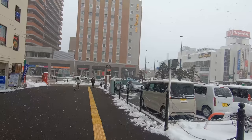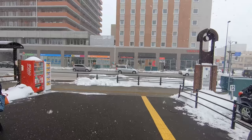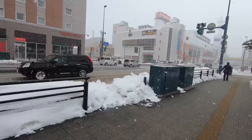Since coming to Otaru, I haven't seen a McDonald's. Not that I'm hungry for McDonald's. I'm just used to seeing McDonald's everywhere. I haven't even seen a Starbucks either. I wonder if there's a Starbucks in Otaru. I think there is. You think so? Really? Oh, snow.